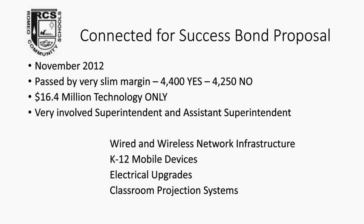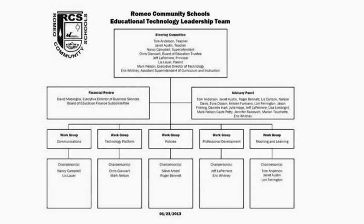Some of the other projects that went along with the bond proposal were, as I've already mentioned, the devices for every student, K through 12. We did some electrical upgrades, and we also went through every single classroom installing an interactive projector, a sound system, computer, document camera, those types of things. So our classrooms really are prepared to move ahead into the future.